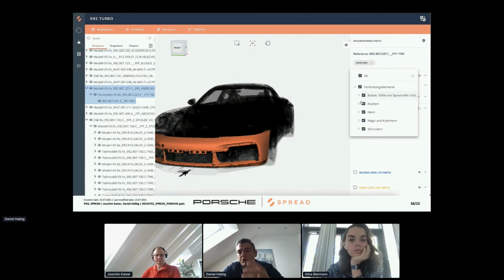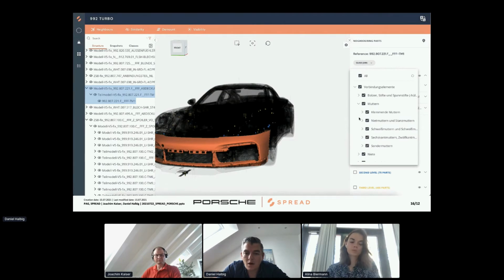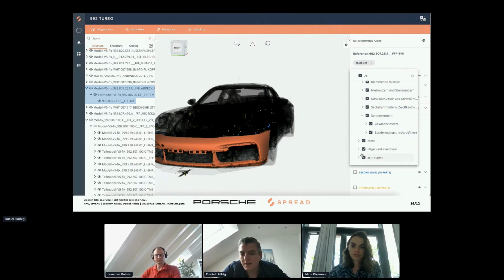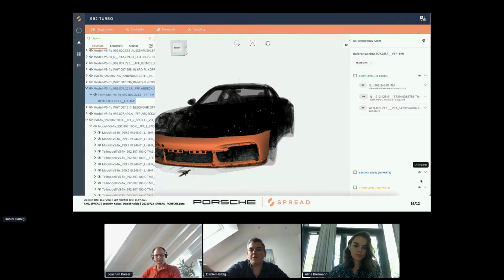So as I click just, for example, here, the connecting elements, you can see on the second and third level, for example, as well, that these connecting elements, fasteners in this case, change and giving the results right back. And as you can see here on the first level, for example, we have 2 times a Schnappmutterklemme, which is a German expression, and also other screws, for example, and parts which are connected on this level as well.